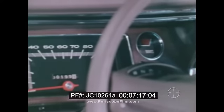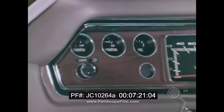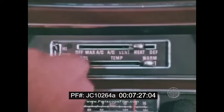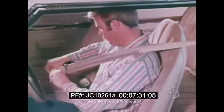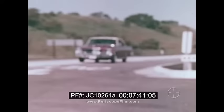This handsome simulated wood grain instrument panel uses gauges for alternator and engine temperature. And when you turn on the heater, you get quick, hot heat. 14% more heat than last year's cars. The seatbelt system is improved. A vehicle-sensitive inertia reel only holds you tight in severe vehicle stops. Plenty of room for luggage, and it's carpeted in the SE.